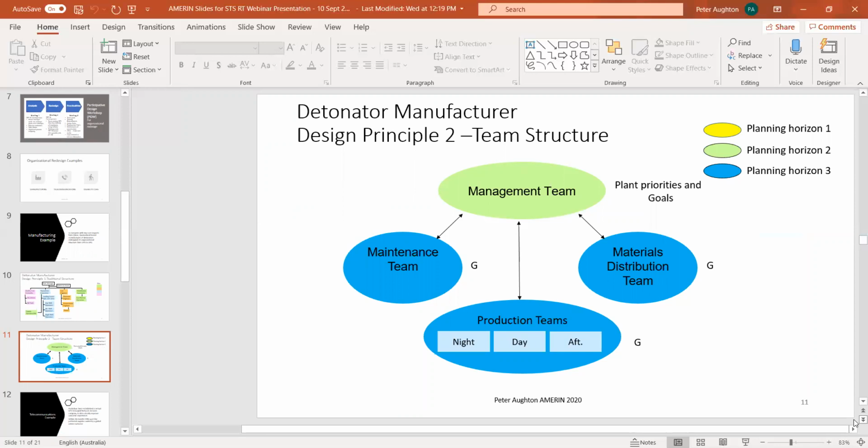So when we put that together, they were able to dramatically improve productivity, especially in the production teams. In the DP1 structure and management's efforts to set up team-based structures, they thought it would be good for the day, afternoon, and night shift to have quotas and compete against each other, and that caused all sorts of problems. So, as I explained in the briefing paper, it led to high levels of waste and defects being handed on to other shifts.